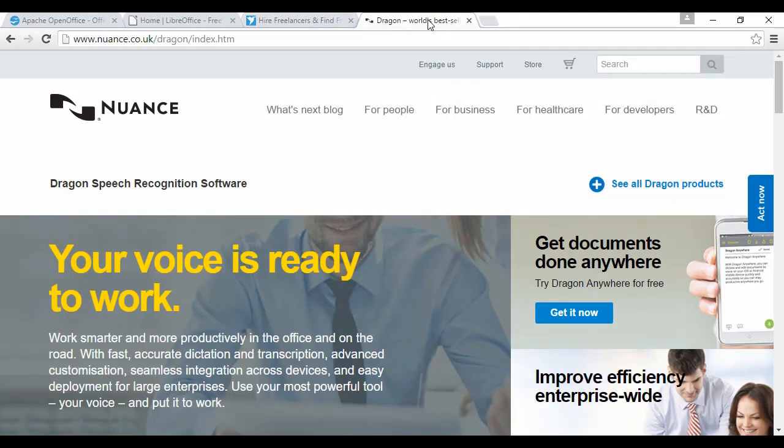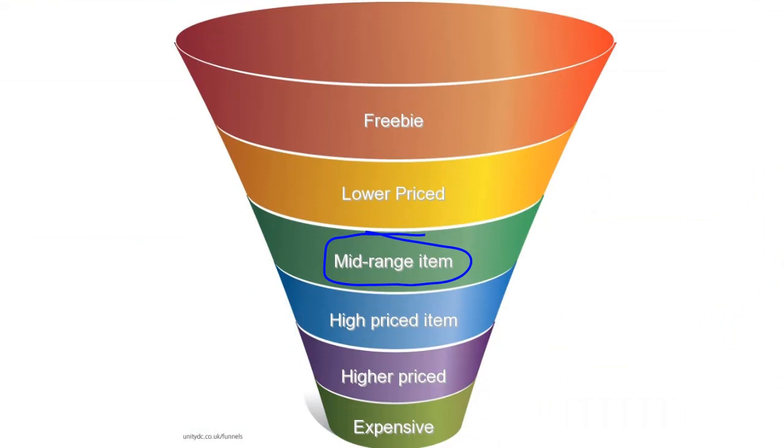If your typing speed isn't particularly quick, then you might also want to look at getting Dragon Naturally Speaking, which is a voice-to-text software. It is actually quite expensive, but it's well worth getting, because I'm sure, like most people, you can probably speak faster than you can type. And you can find out more at nuance.co.uk/dragon/index.htm.